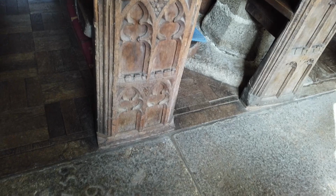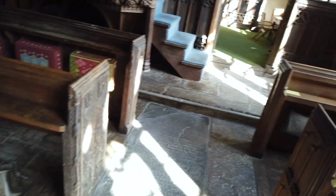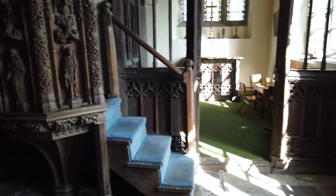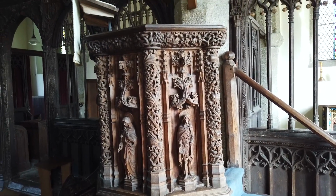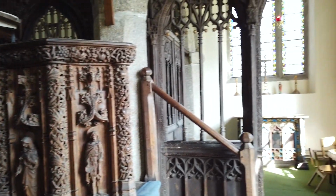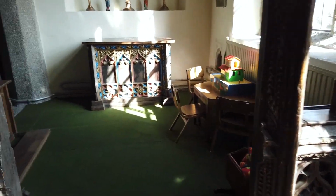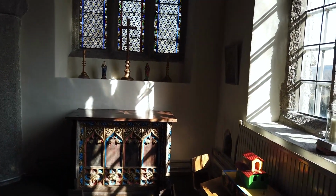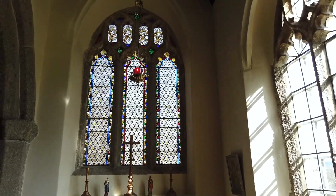You can see the woodworm on the old benches. Really ornately carved. This is obviously the Ladies' Chapel with its separate altar. Really beautiful windows. Again, you can make out the age of the church just by the windows.